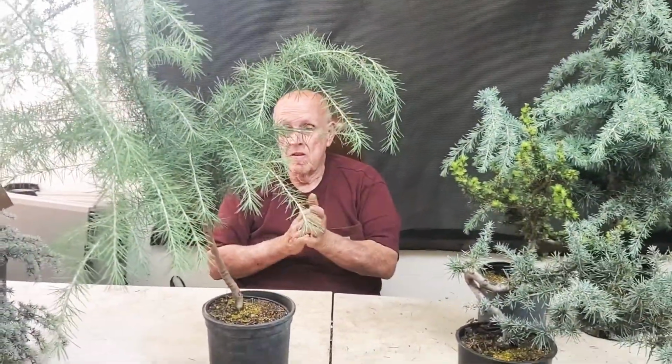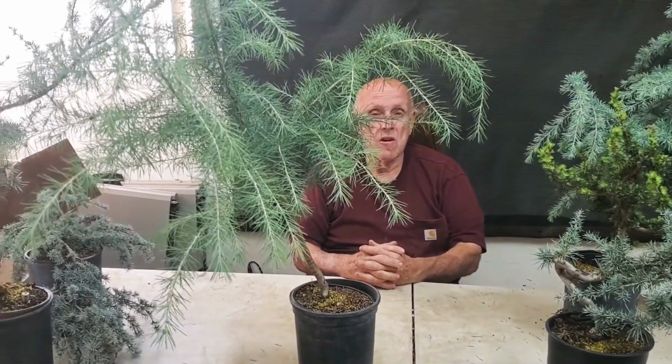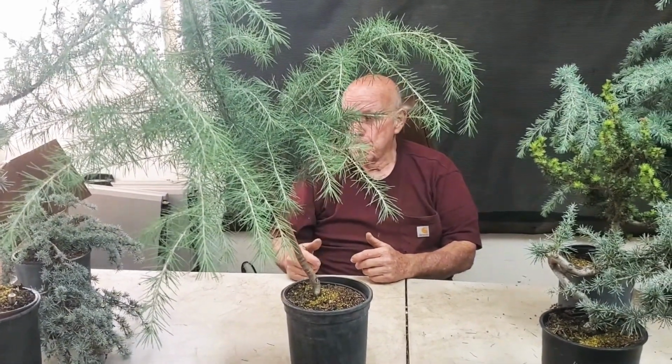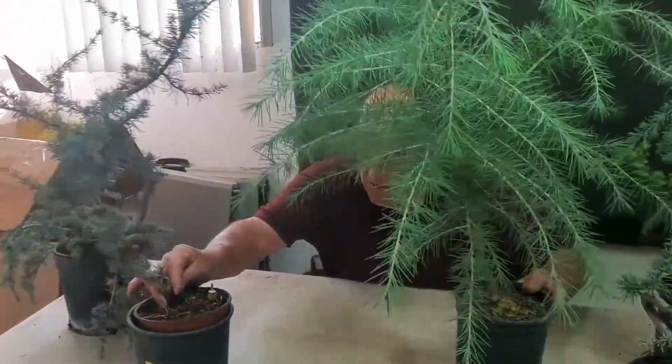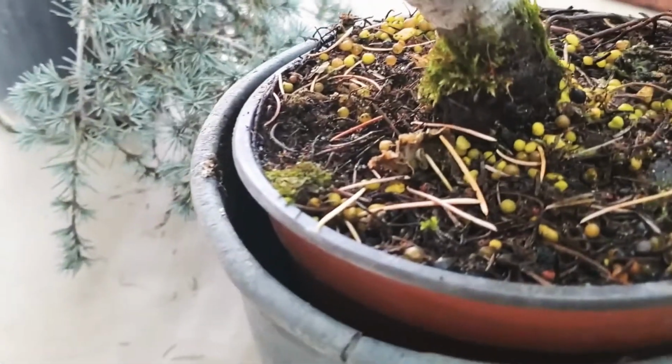The reason I'm telling you about the Deodar Cedar, since we don't use it much in bonsai, is because it's the rootstock on which all the cultivars are grafted. This is the Atlas Cedar, or Blue Atlas Cedar, and you can see that it's grafted to Deodar right there.